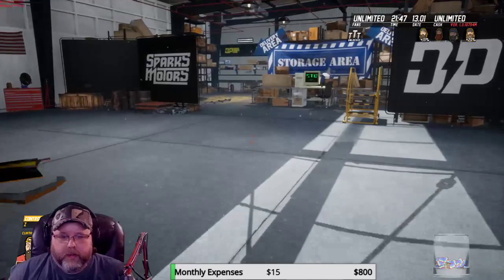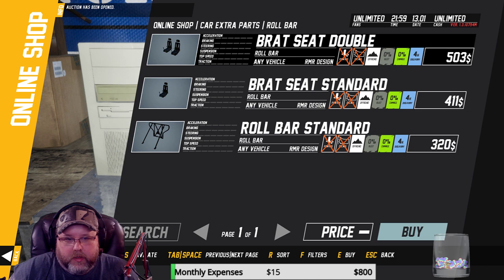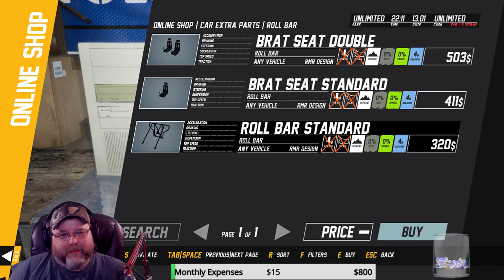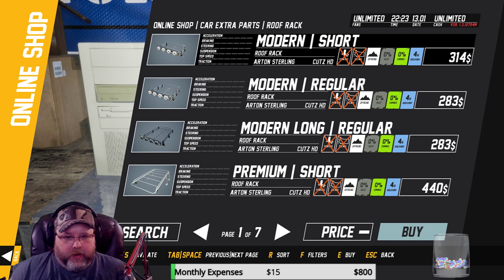They have roof parts. Yeah, they do. What about a roll bar? I thought about doing that as well. Going to buy a roll bar. They got a brat seat. Gonna put brat seats in the back. Oh, do they? Yeah. They got a single and a dual brat seats. We're gonna put that in the back. That's pretty cool. Oh, hell yeah.